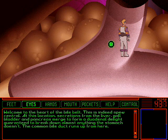Welcome to the heart of the bile belt. This is indeed Spew Central. At this location, secretions from the liver, gallbladder, and pancreas merge to form a duodenal delight, guaranteed to break down almost anything the stomach doesn't. The common bile duct runs up from here.